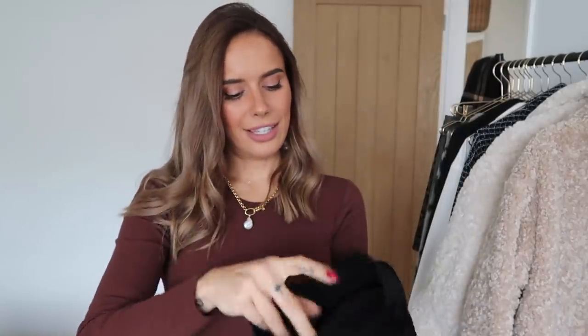Black crop top. I just really like having some of these. They're fresh out the wash and they are inside out and fluffy as hell because I accidentally left a Zara tag in one of my items and then put it in the wash, and that will teach me not to take the tag out of things, won't it?